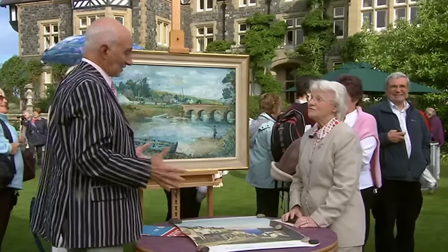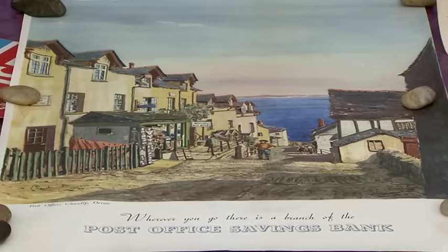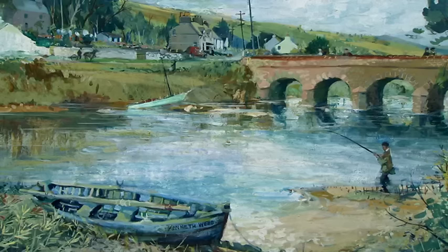Yeah. Now, I like it as a story, because if we go back to the 1930s, we've got the railway companies, we've got Shell commissioning posters from a whole stable of wonderful modern artists. And he, in a way, has continued it into the 1950s, because we're talking 1950s, aren't we? Yeah. He retired in 59. Right. And how did he get this one?